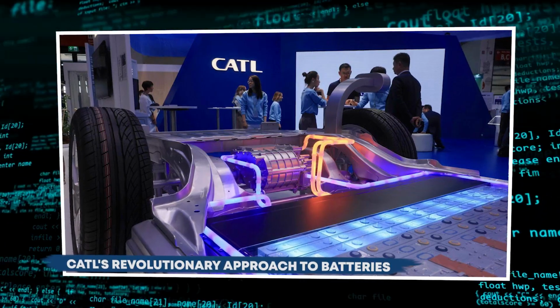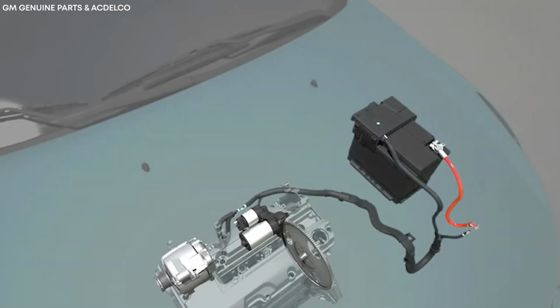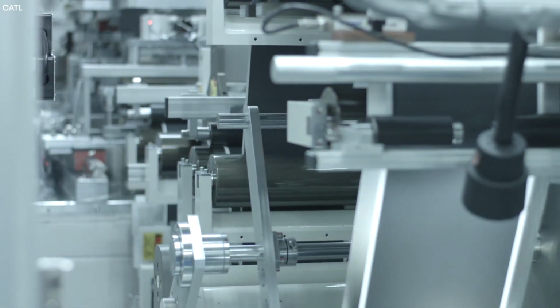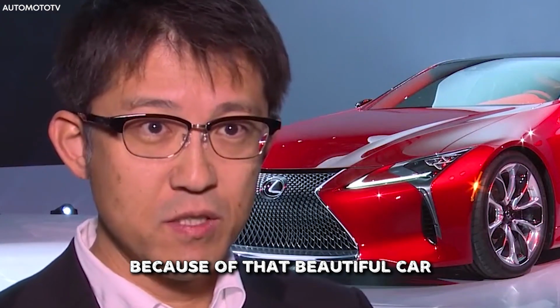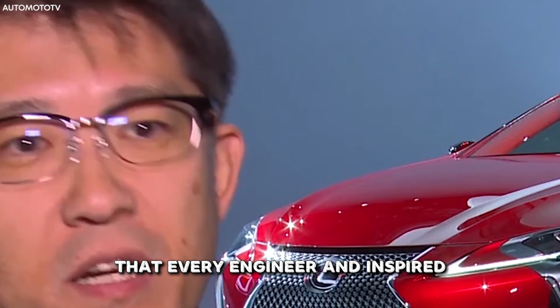CATL's revolutionary approach to batteries. CATL has just shattered every limit in battery technology, leaving solid-state dreams in the dust and promising an electrifying future. Their condensed battery, a radical new design, doesn't merely tweak old systems, it reinvents them. By going beyond Toyota's well-known solid-state goals, it is elegant yet dynamic, something every engineer would be inspired by.